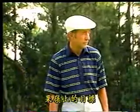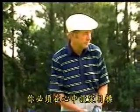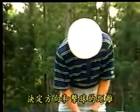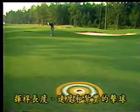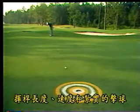The target on the green is only the size of a mason jar. You've got to set the target in your mind, determine the direction, and how far you've got to go. Getting the ball to roll the right distance will be determined by solid contact and the speed and the length of your stroke.